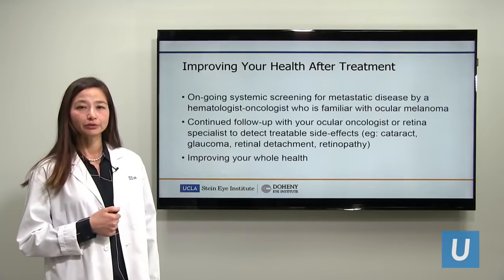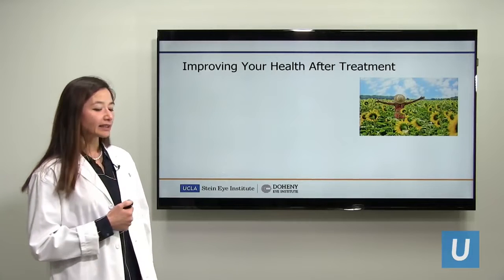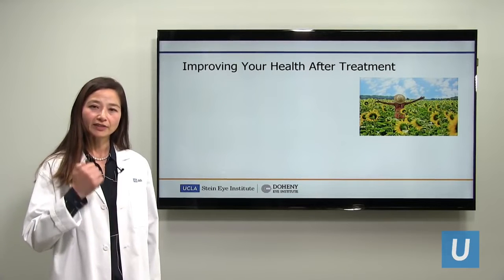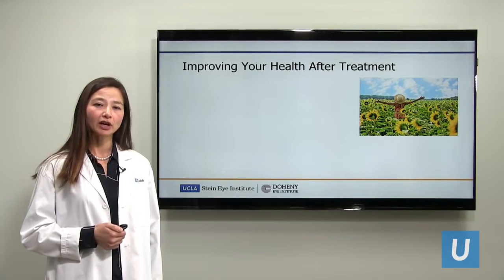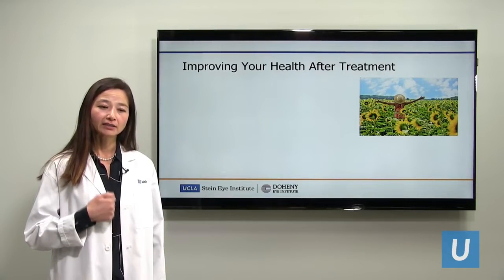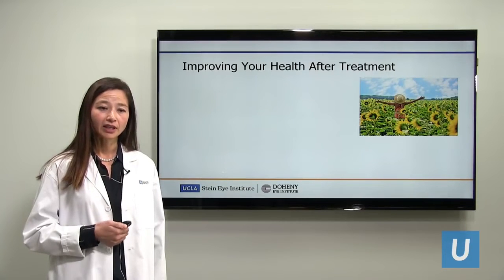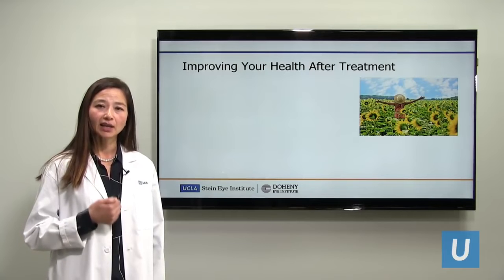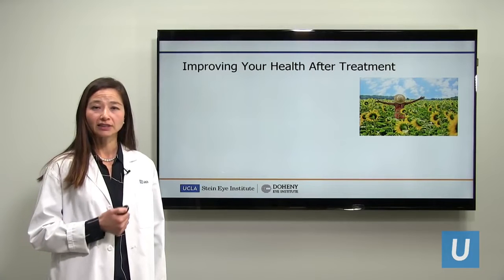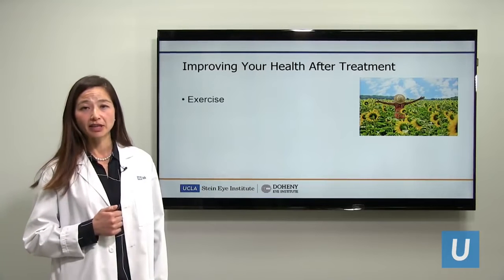What can we do to improve one's overall health? A lot of people think that after the tumor's treated, we'll get the scans of the liver, we'll check in with the doctor, and we'll just wait and see what happens. And I have found that increasingly people want to get more engaged with their health. They want to understand their disease, and they want to do everything possible to improve their chances of doing well, even after a diagnosis like ocular melanoma. So what do I tell my patients?